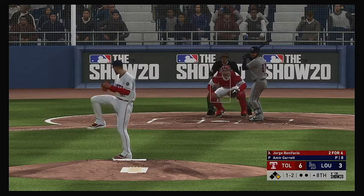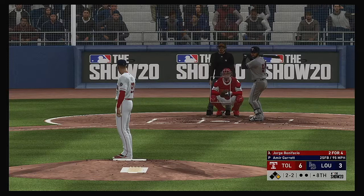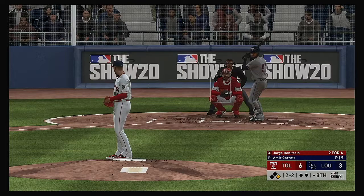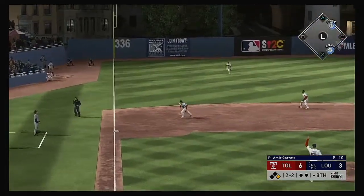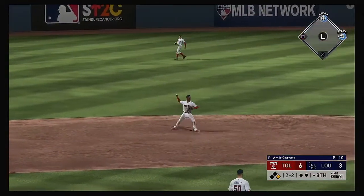He looked to bounce back after striking out his last time up. Now a fastball, but that's easy to lay off, and it's back to even at 2-2. That's popped up. Left fielder coming on. He can't get to it. This one's down.